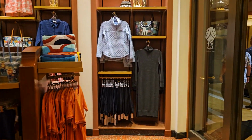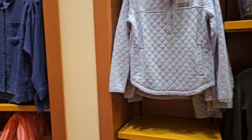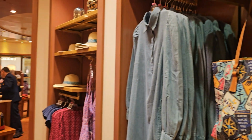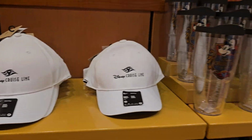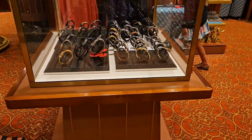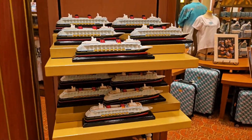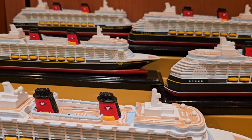Heading to the back over here. We've got a few different clothing items. As we go around, there's a purse with some more. A very plain Disney Cruise Line hat. A whole bunch of watches. And then something that I always like. The cruise ships. If you want to bring home your version of the fantasy, you absolutely can.